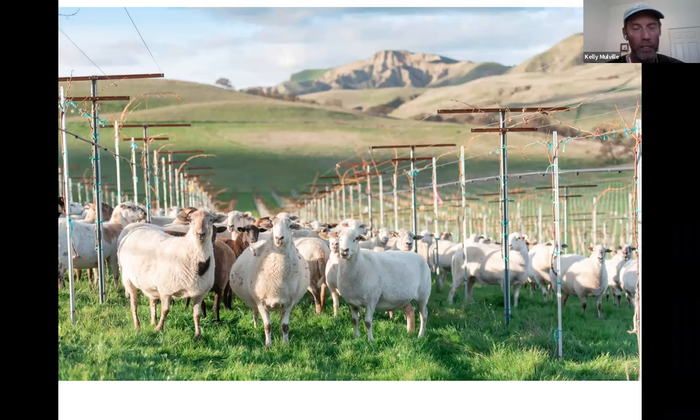This first slide here is kind of a broad shot of Paicines Ranch from the vineyard. I just wanted to give a few basics. The ranch is 7,600 acres. We're on the central coast of California, about 60 miles inland from both Santa Cruz and Monterey.